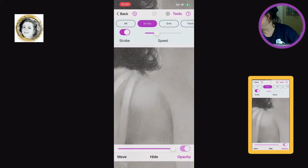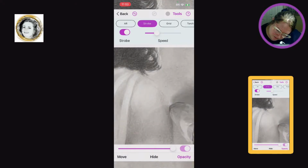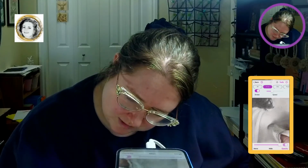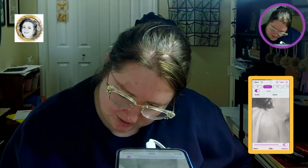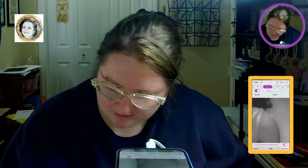And then we're going to blend it out just around it, not inside of it, just around it, so that the edges just slowly, gradually disappear.